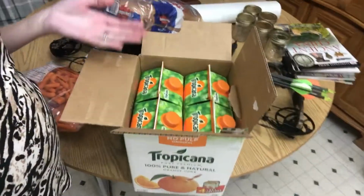We're also realizing as we put stuff away that we probably should get another fridge. Maybe just one to keep in the house garage or something for all this stuff, because all this orange juice has to go in a fridge and we just don't have enough space. So it would be nice to maybe get another fridge one day, so it's not so jam-packed in there.